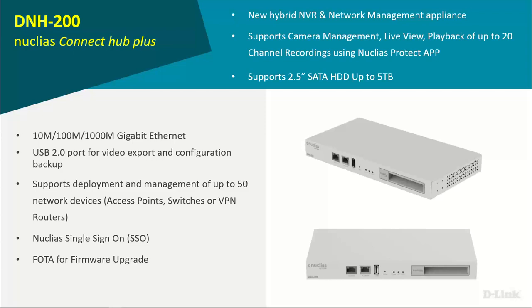So for those who think they could get away with less storage but want to integrate that into the rest of the network, this is what it's really for. It'll give you a few days of footage, perhaps. If anything does happen, you can grab that footage very quickly, and your day-to-day services that are rolled out are very quick. One install does all the cameras, the Wi-Fi and the switches as well, because we'll have that switching piece this year.